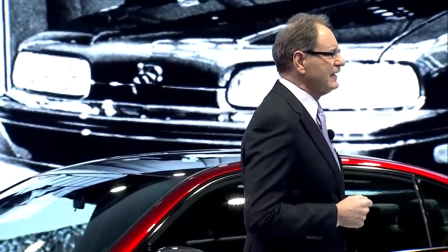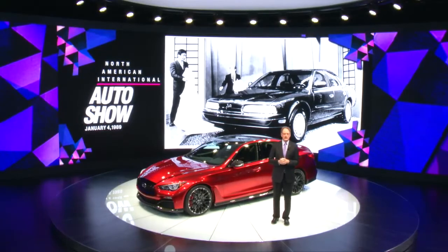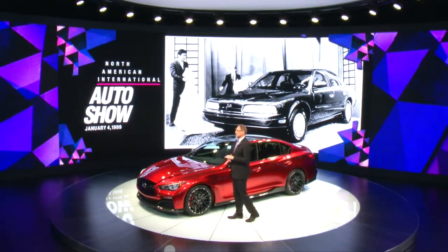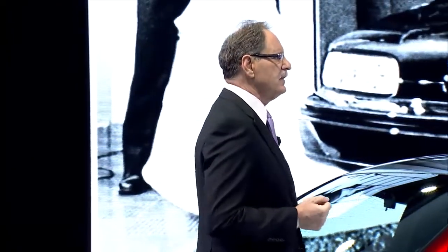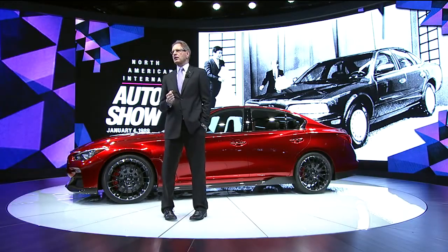Now, as you know, Infiniti turns 25 this year. And while I wasn't here personally, I believe it was Infiniti that put the international into the International Auto Show here in Detroit, when we introduced the Infiniti brand to this market right here 25 years ago. Well, at 25 years, we are, of course, still a relatively young brand, but we have in that time established quite a formidable presence here in the US market.